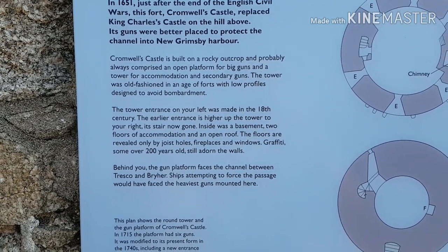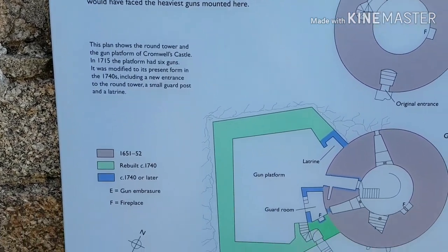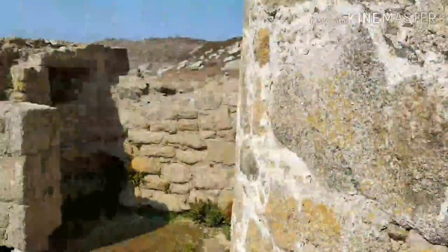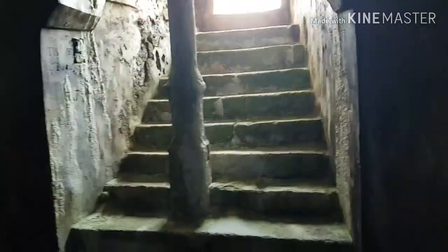Pause it when I edit it, but just so you get a better picture of what it was. This one is upstairs, we'll go upstairs now, look. Nah, they would have been firing from there. Yeah, try to get up there. I'll try to get down there if you want.